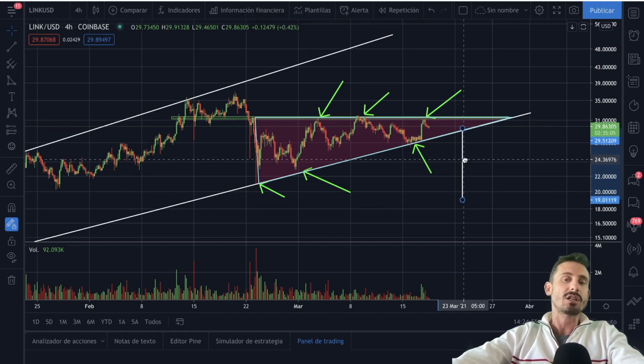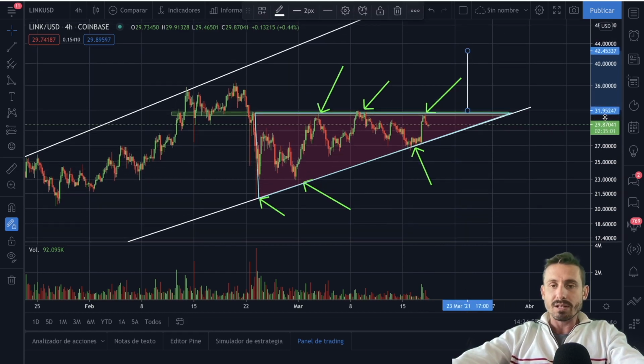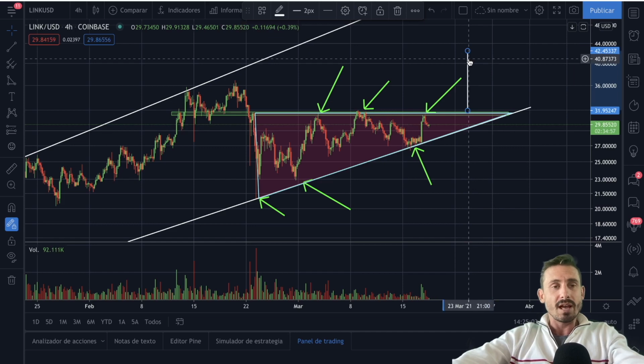I don't think this is going to happen. I am more bullish. There is bullish news for Chainlink always. So if we break to the upside, guys, we can go to the $40 range in the next couple of weeks.